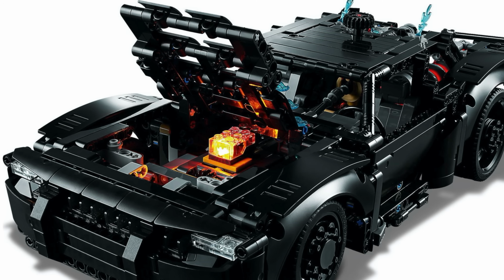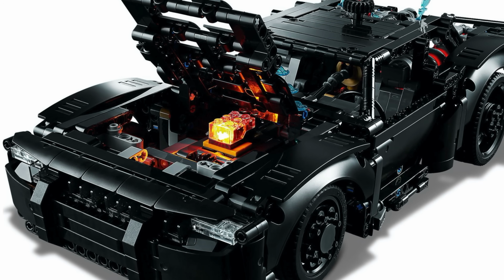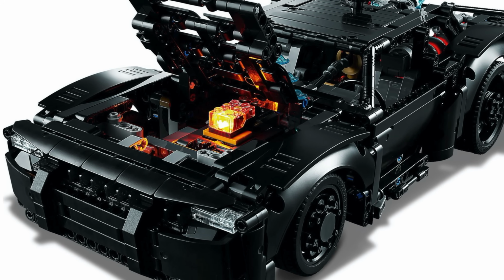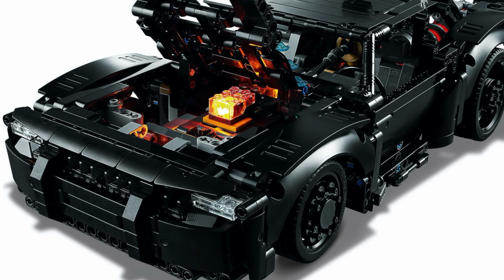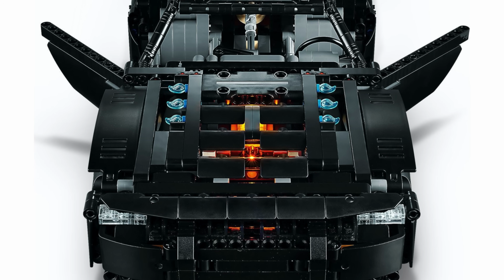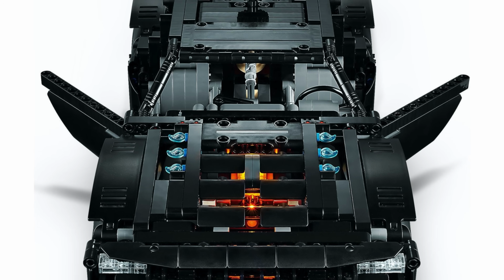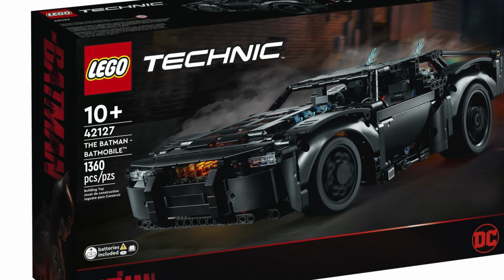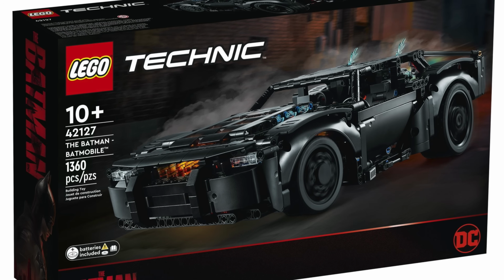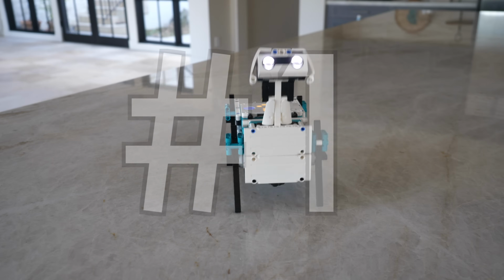The Hand of God steering knob is quite unique, since it also doubles as a button which activates the engine light. Despite all of the criticisms about this car lacking functionality, I think that this is one of the best LEGO Technic sets because of the value it provides. It is one of the only sets unaffected by LEGO's price increase, so it still retails for $100. Furthermore, it contains 1,360 pieces, which means it has a price to parts ratio of only 7.4 cents per piece.